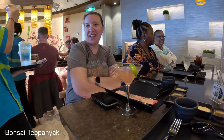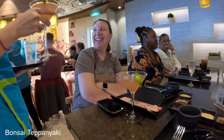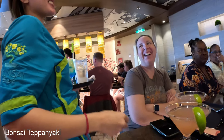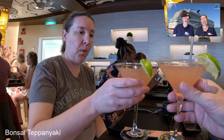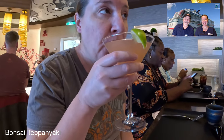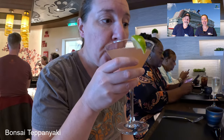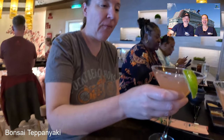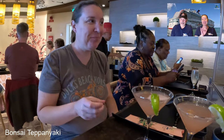Now, Bonsai Teppanyaki. Little Bonsai Teppanyaki with some fun stuff. Oh, what was that drink? Geisha? Yeah, that was a geisha. We kept going back and forth on how to say it, and that's why she's laughing. The drink's fantastic. That first sip always gets me.